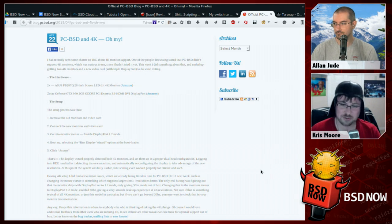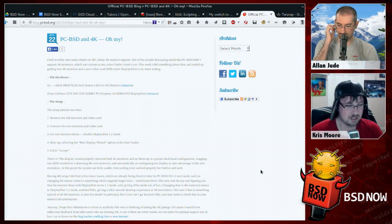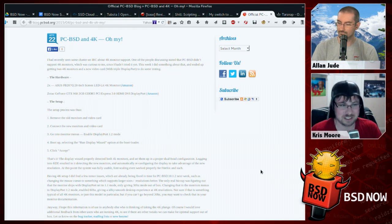For KDE itself, I increased the panels on the bottom because this was coming from a pre-installed system. It still had my old panel size, which was too small at 4K. So I just bumped that up. And then the window decorations were too small, so I changed the size of that. Aside from that, I haven't really changed anything else. It just worked.